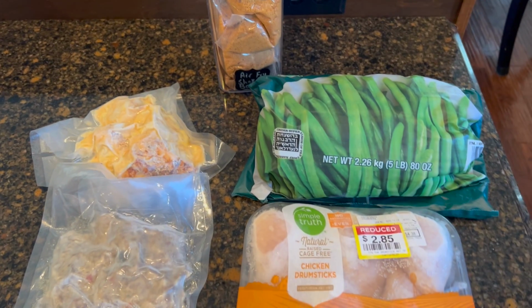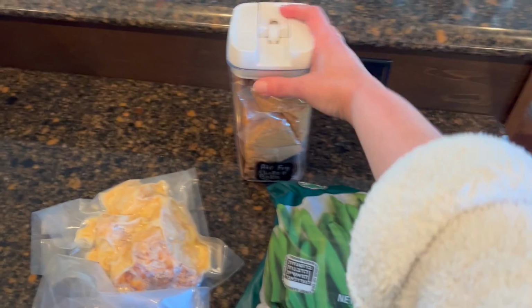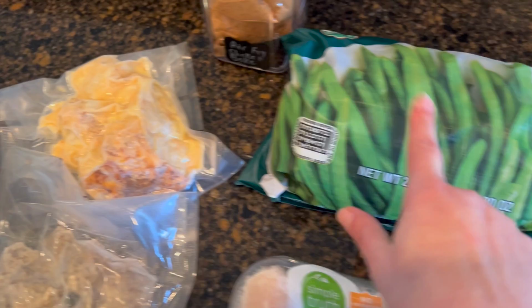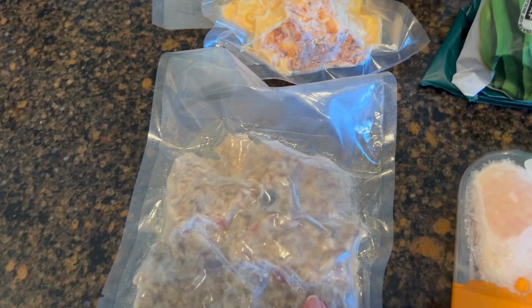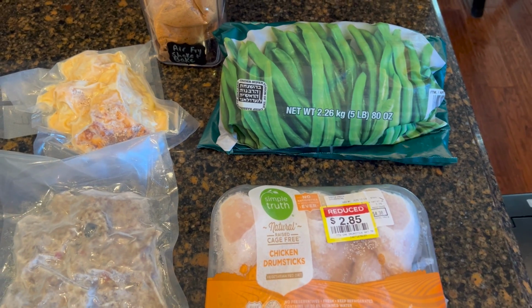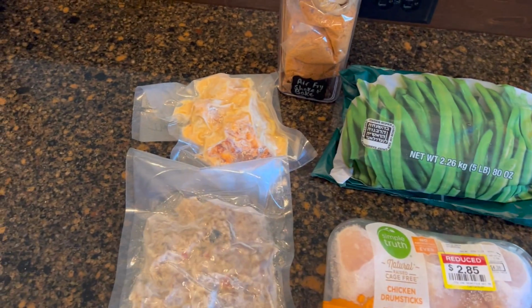For dinner tonight, we're gonna have shake and bake. We're gonna make it in the air fryer. I'm gonna use chicken drumsticks. For sides, we're gonna have some green beans, some macaroni and cheese, and rice dressing. I'll probably put the green beans in the air fryer at the same time I put the chicken. I'll cook that and then we'll heat up the sides.